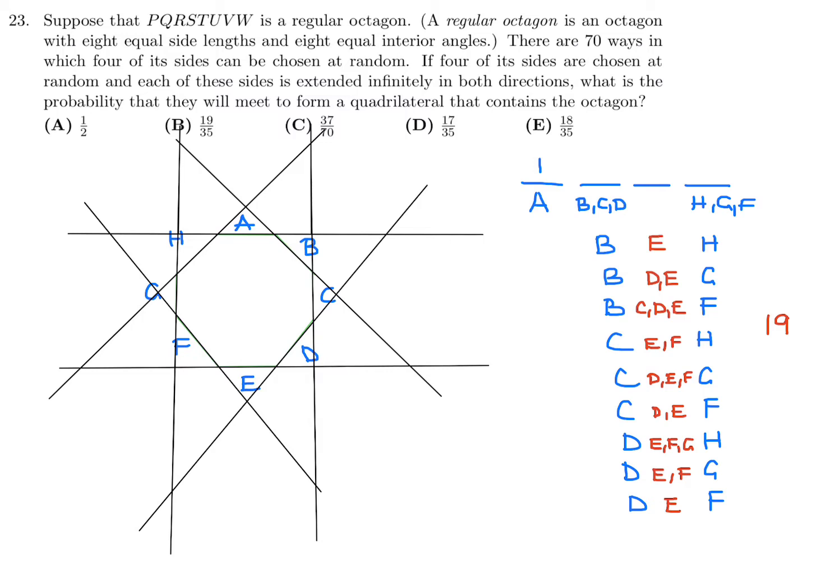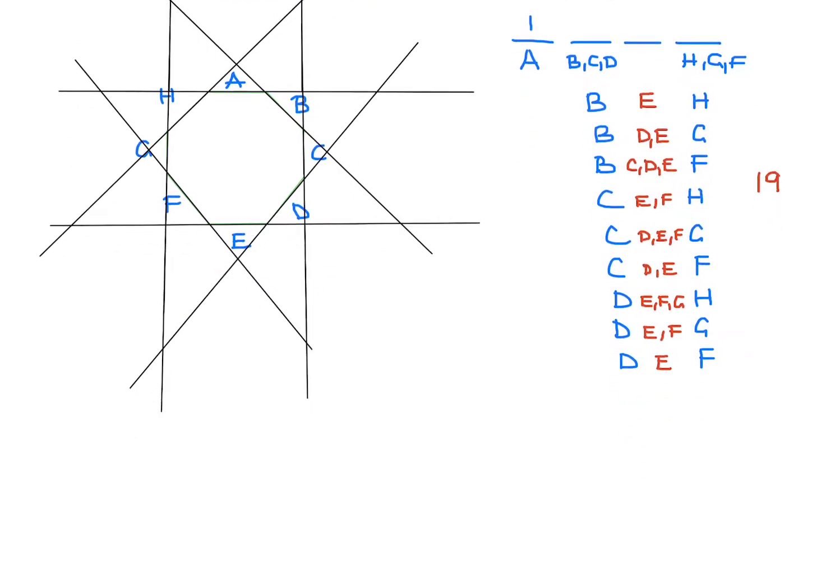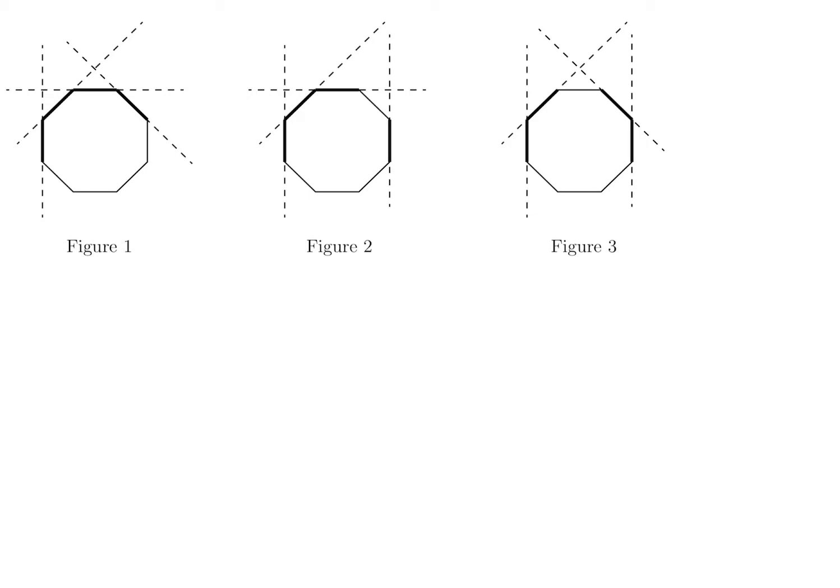All right, now I will show you the solution. And by this point, I'm certain the solution will make a lot more sense. Okay, so here we go. Here's the solution. We are already told that there's 70 different ways. The question told us that. And the way they got 70 is actually, some of you are familiar with choose notation. From 8, choose 4. That's how they got 70, just in case you're wondering.